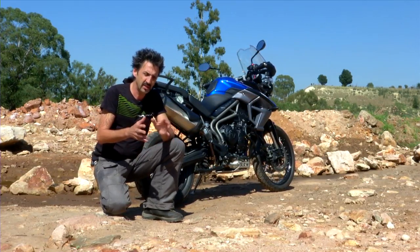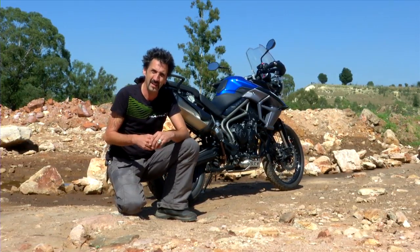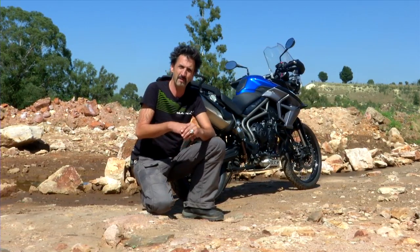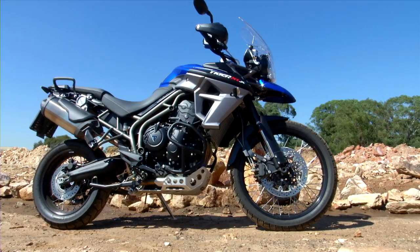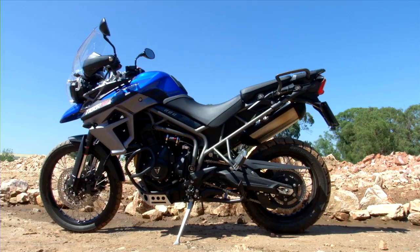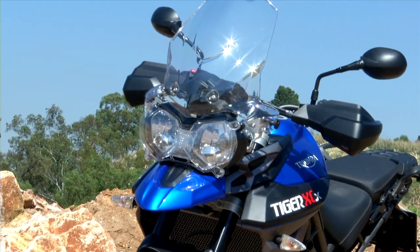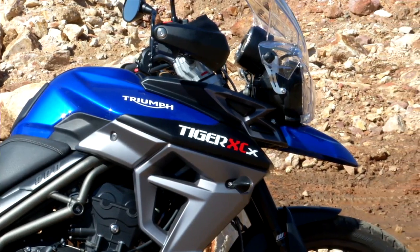Now, with the first Tigers, Triumph paid lip service to the adventure bike, but then in 2010, they had a proper go with the first 800 XC. It was good, but not quite good enough. Now, however, they've had another go. This is the Tiger 800 XCX, and it would be fair to say it's pretty new from top to tail. Outwardly, all that might seem to be different is that small X in the name. But get under the skin, and it's clear Triumph have taken the opposition seriously and upped their game.